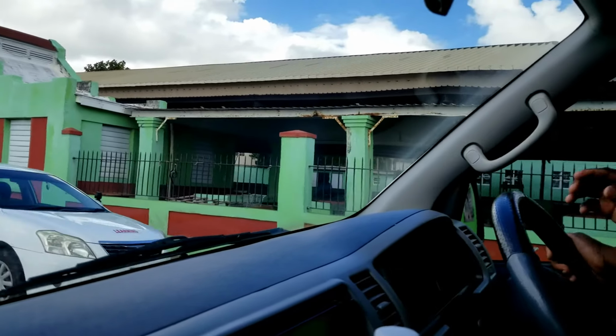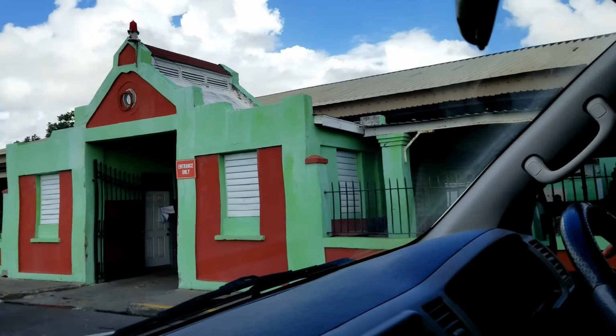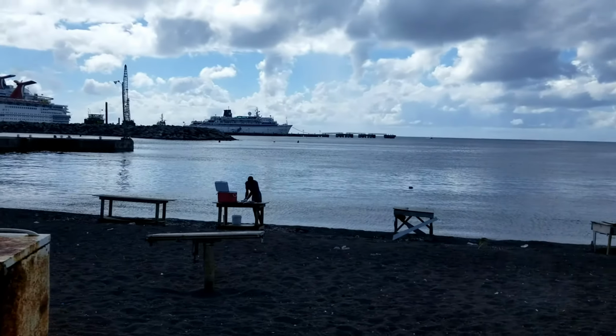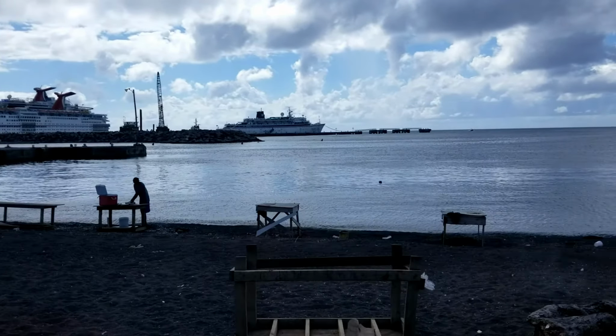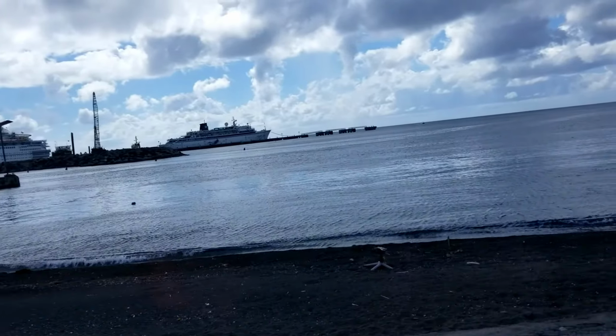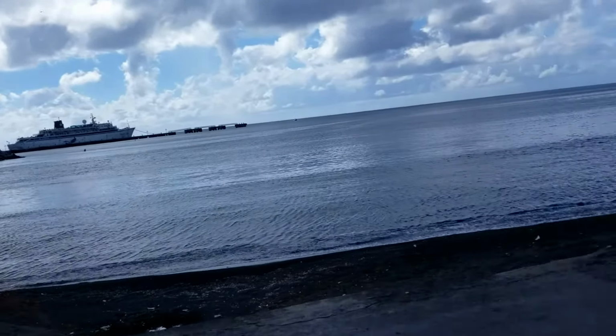Out of the city, the Atlantic Ocean was on our left side, and we passed a beach with great views of the port. The sands were black due to the volcanic nature of the island. We didn't stop here, so I'm not sure if the sand was rocky or soft, but maybe we'll stop next time.